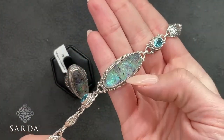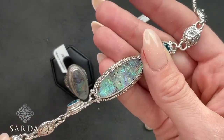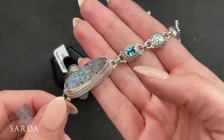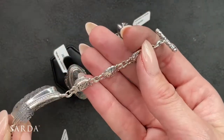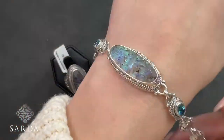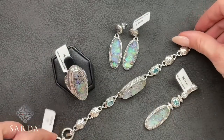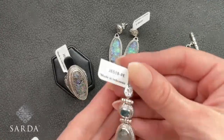And look at how the turquoise picks up the turquoise. Oh, yeah, it does, doesn't it? And so you can see that flower, and I guess you would call it a little bit of a swirl design carved into the stone. It is a little bit curved, so you'll see it'll fit my wrist just perfectly. Toggle closure, we've got some flat watermark beads. J6537 is going to fit a 6 to a 7.75 inch wrist for $229.99.